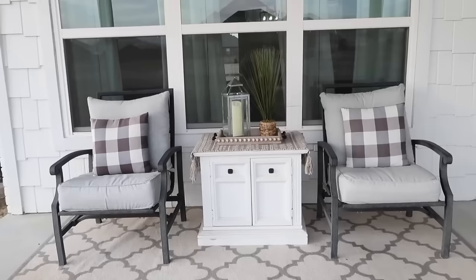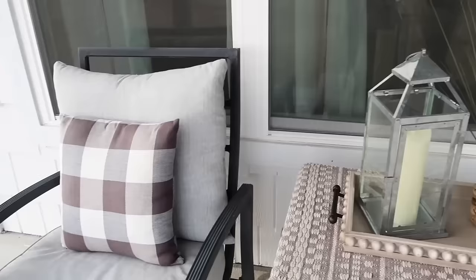It doesn't take many pieces just to make a space feel fresh. You just need a few new ones. That's all it took for my front porch, and I'm so happy with it.